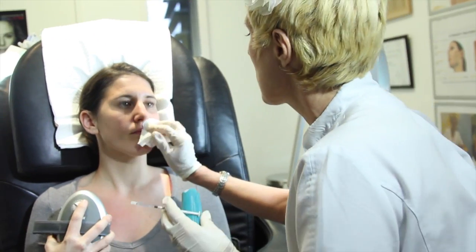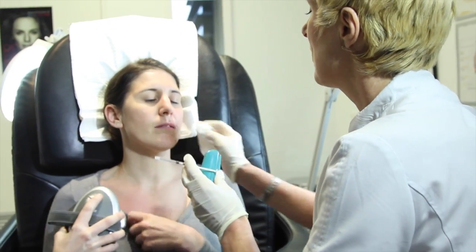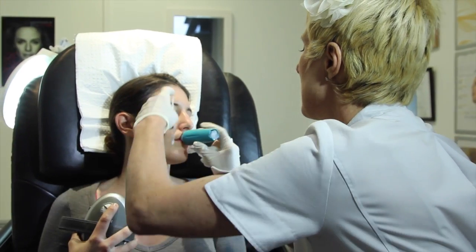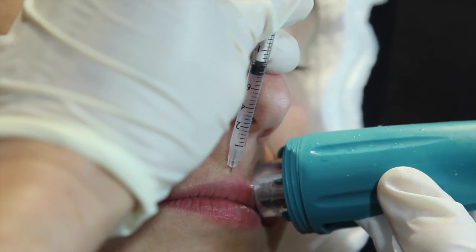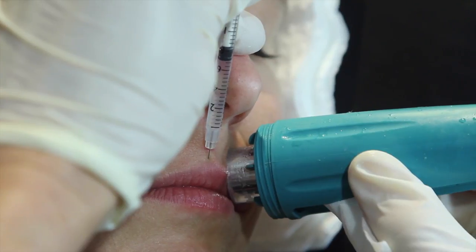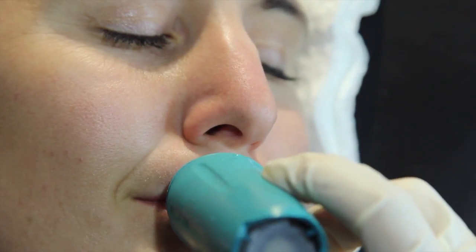It always feels a little bit lumpy for a few weeks. That's just normal. Don't worry about that. It'll settle down and you won't feel it after a few weeks. Okay, that's good. Need a little bit in there. That's great. Big breath in. Good. Just nice to make that little Paris lip or Cupid's bow a little bit more.